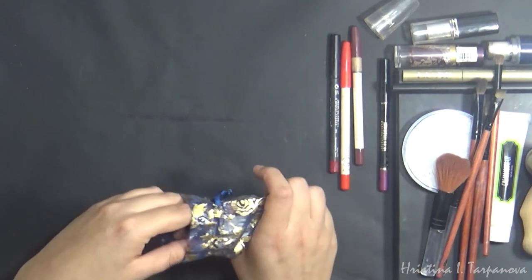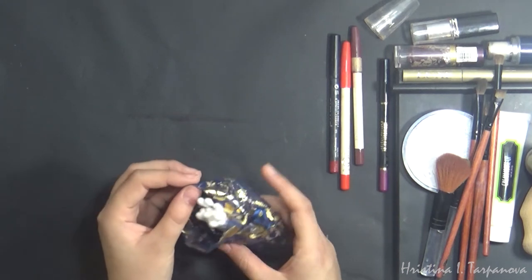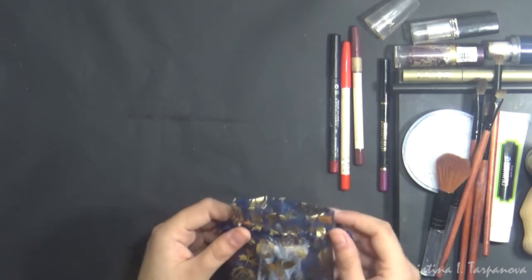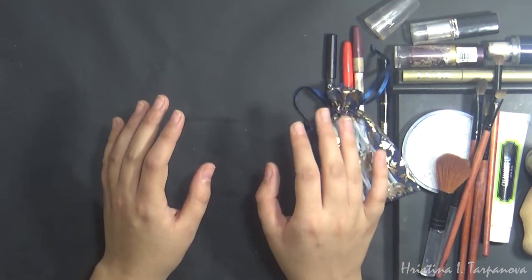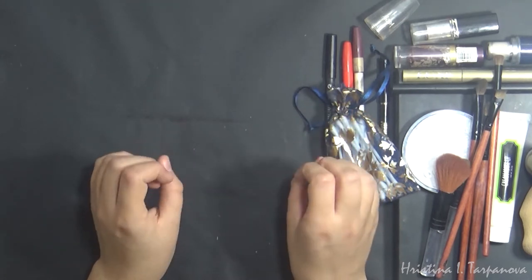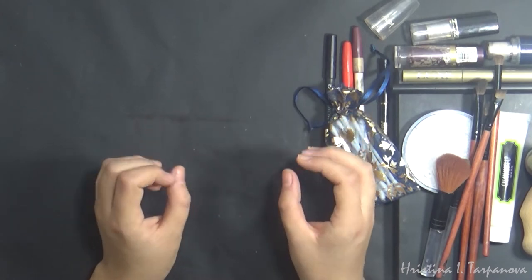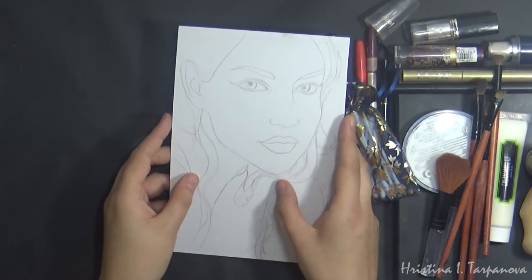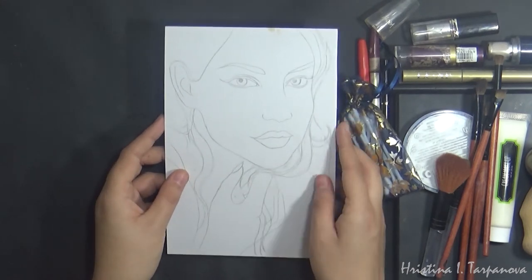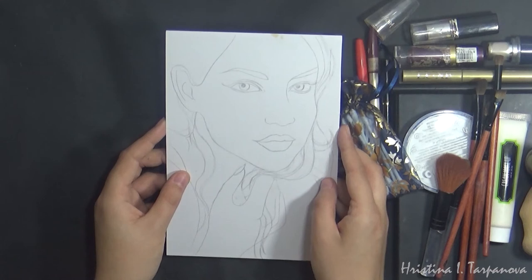And last but not least, I have some of these bad boys that I'm going to use for blending. Now, I have absolutely no plan whatsoever. I don't know what I'm going to do. I don't know how I'm going to approach the colouring process, but hopefully it works out. I have a sketch here already that I want to work on. So let's get into it. Let's see what I can come up with.